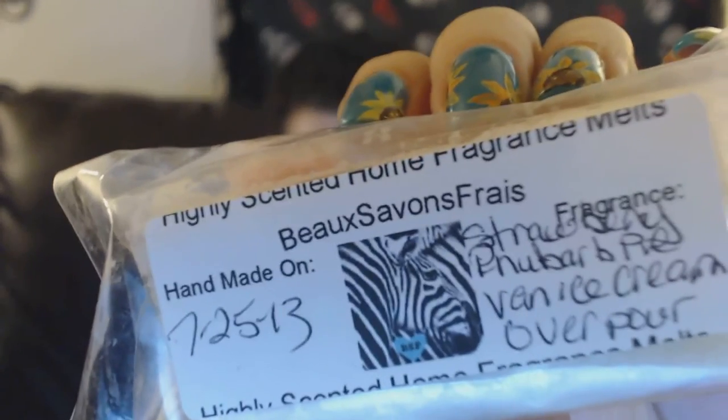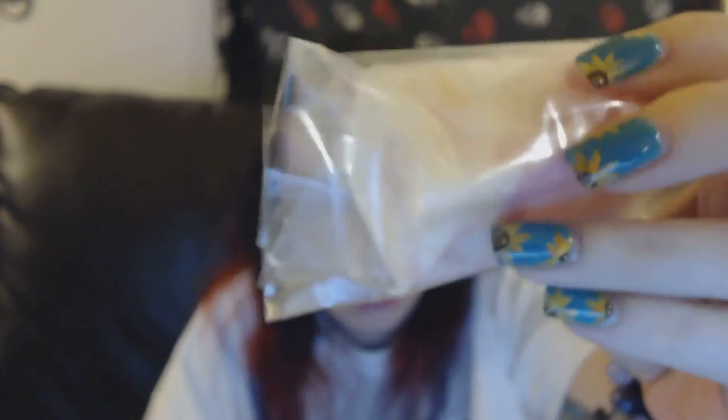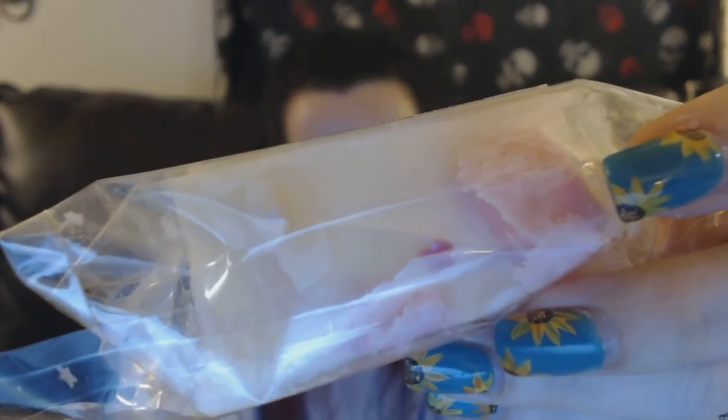And this is a strawberry rhubarb pie vanilla ice cream over pour. If you can see that there. Strawberry rhubarb pie vanilla ice cream over pour. And this is pink and white, so you can see the pink embeds there.